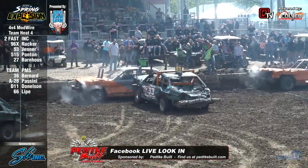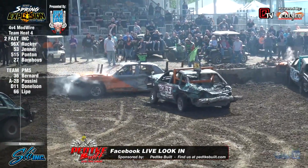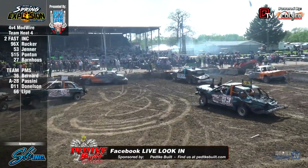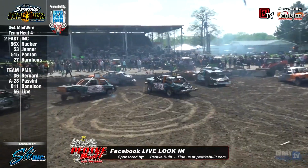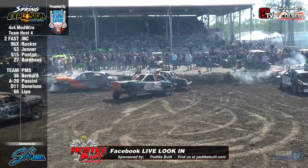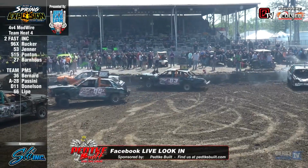Oh, good shot against the wall. That was 95% rear door. He's upset about the driver's door. Good shot there. Jenner in the 53 doing work.